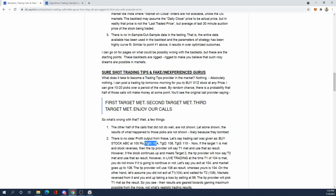But let's take another example. Let's say it came to 104 and you decided to stay because you thought it was going to go to 108. And now the market reverses and goes to 99, and you exit at 99, booking a small loss of 1 rupee. But since the target was made at 104, they say, "Oh, first target met, we made 4 rupees." But that's not how real trading takes place. In reality, when it reaches 104, nobody knows whether you should book or not. So all these examples with two, three targets are all usually bullshit.